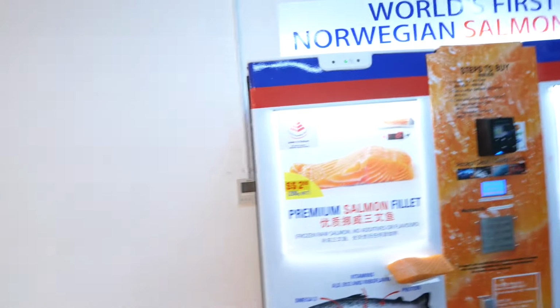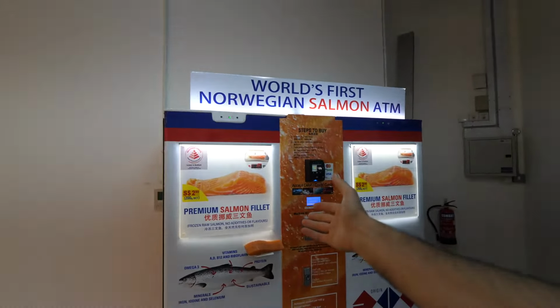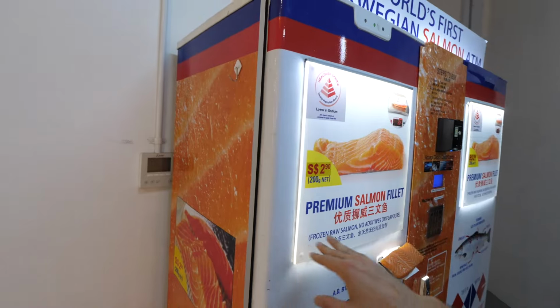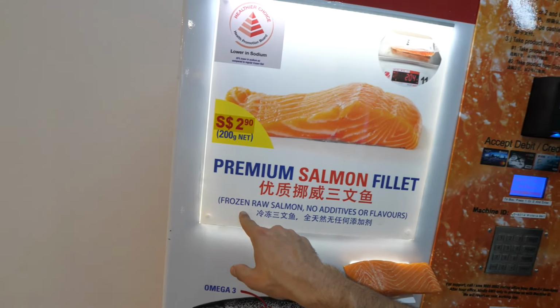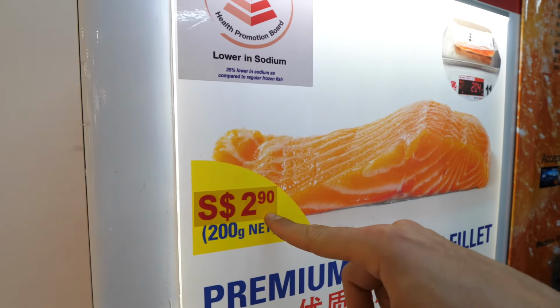Second thing is not exactly the most luxurious thing in the world, but it's just shocking. Welcome to the salmon fillet vending machine. So it looks like this machine is some sort of freezer because all of the salmon inside is frozen raw salmon. Supposedly each salmon is measured to 200 grams and it's 290 Singapore dollars, which is actually one of the draws of this machine, it's actually cheaper than most supermarkets.